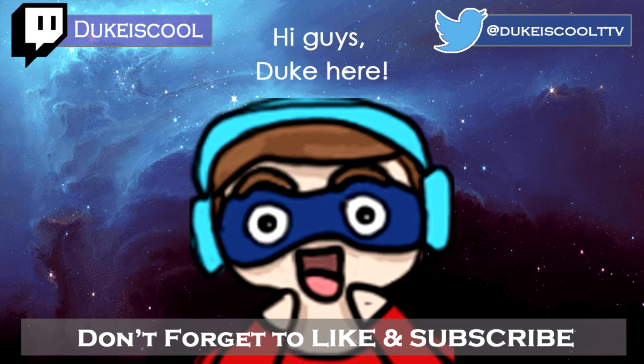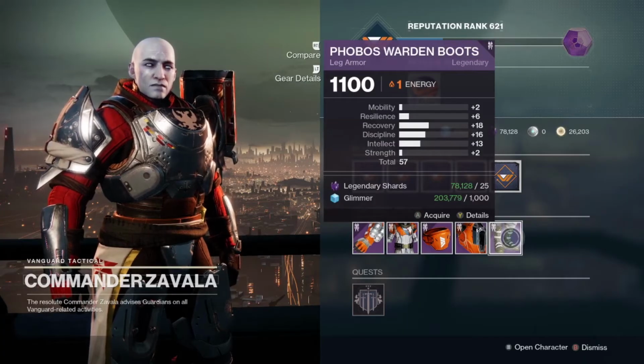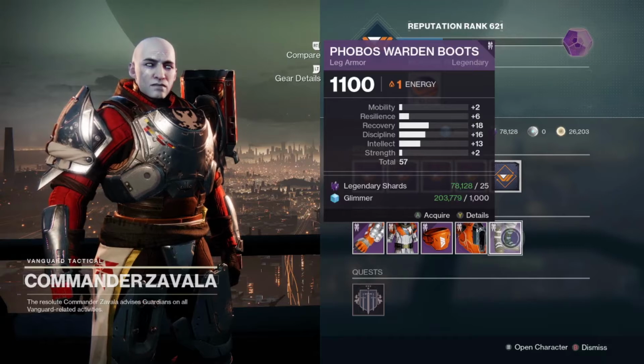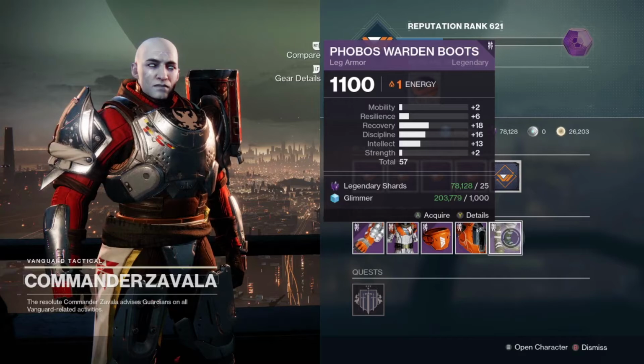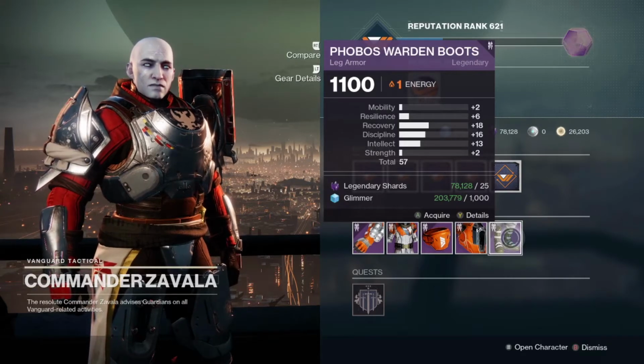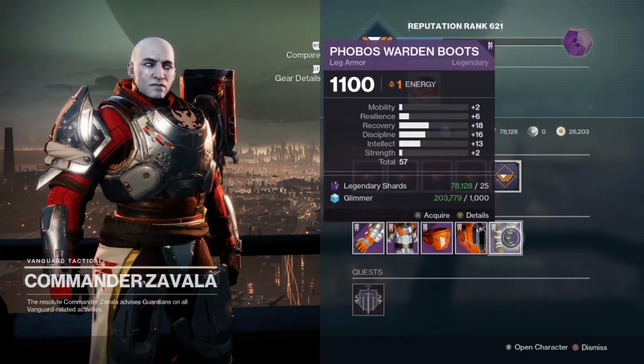This week has a large number of solid rolls for every character class, so let's get right into it. For Warlock, starting at Zavala, we have boots with 18 recovery, 16 discipline, and 13 intellect. None of those stats are what I'd consider super spiky, with stats above 20 or even 25, but the mix of all three of those important stats, all being solid, makes this a good armor piece.